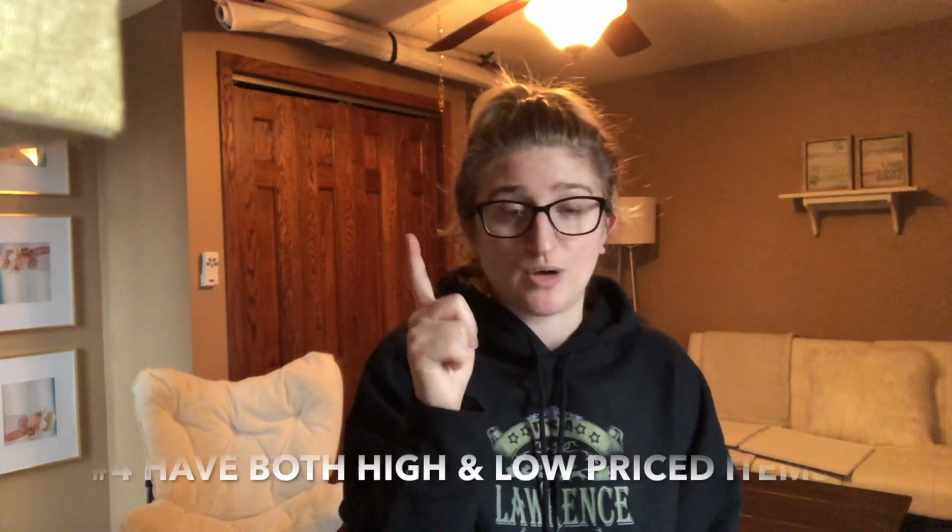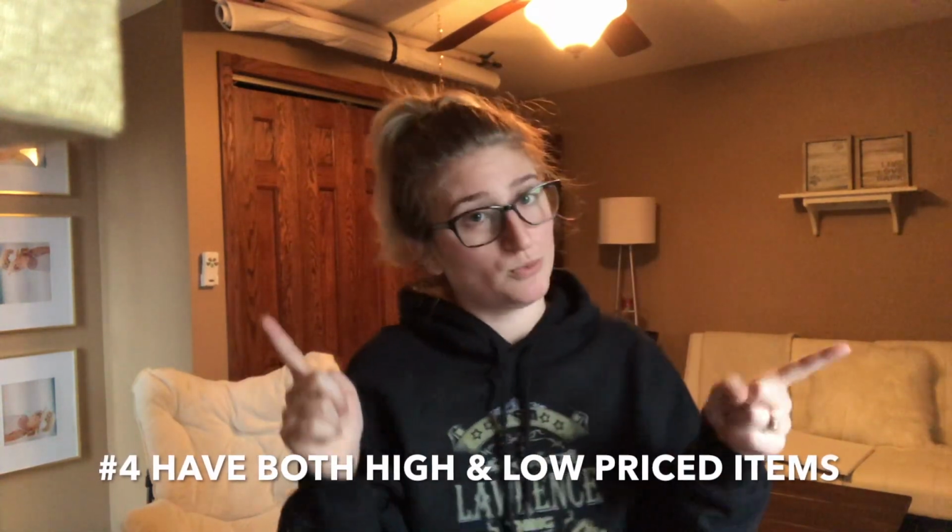Tip number 4, make sure that you have both high-priced items and low-priced items. This is essential. If people come to your craft show and if you're all the way at the end of the line or at the end of the hallway or wherever you are where there's not an entrance by you and you're one of the last few people to be seen, chances are these people that are walking past you now have already spent all their money and only have a few dollars left.